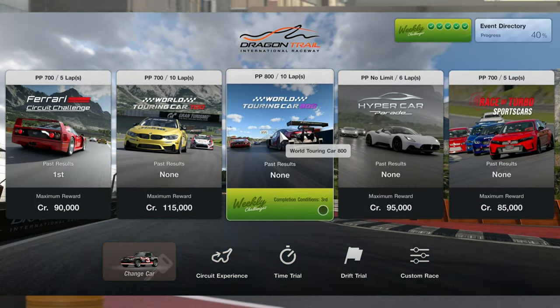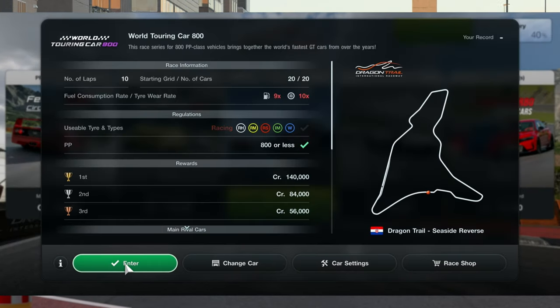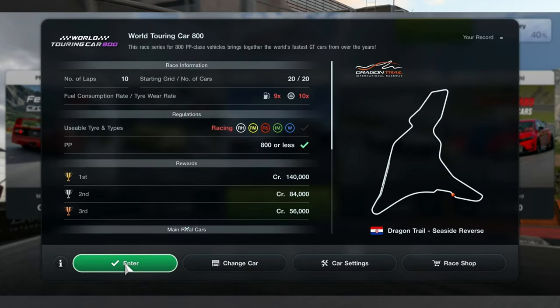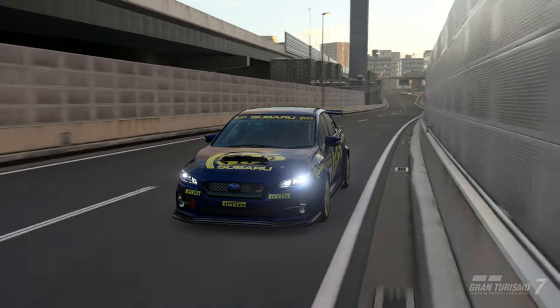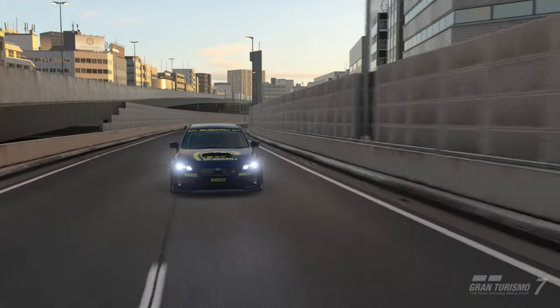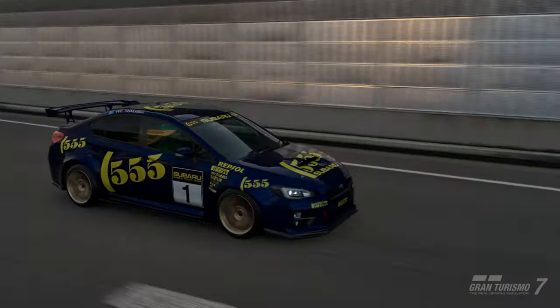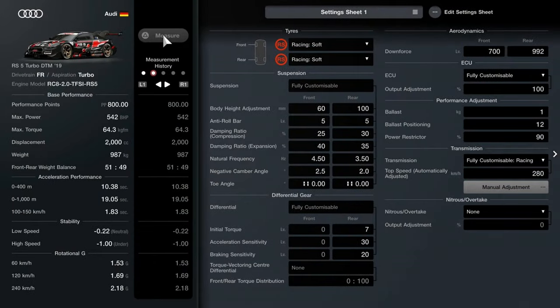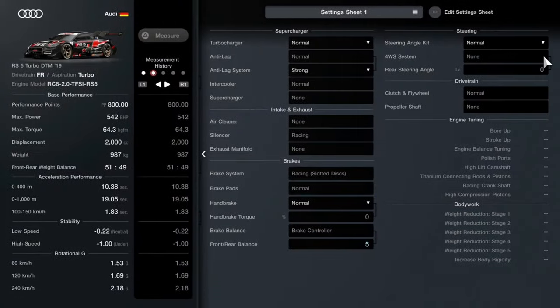And the final race is the World Touring Car 800 at Dragon Trail Seaside Reverse for 10 laps. This race is restricted to 800 pp or less, and has 9 times fuel and 10 times tyre. I used the Audi RS5 Turbo DTM 19 with 800 pp. The tune is as shown on the screen.